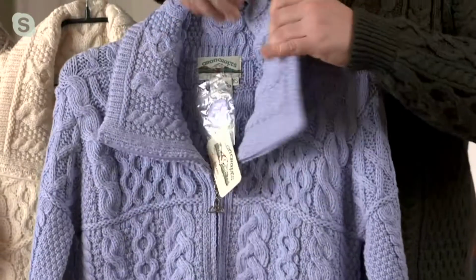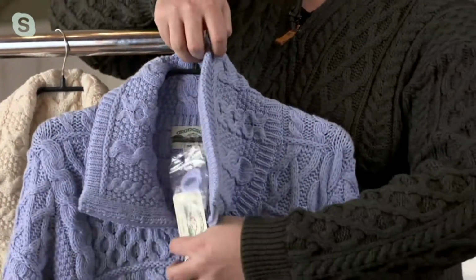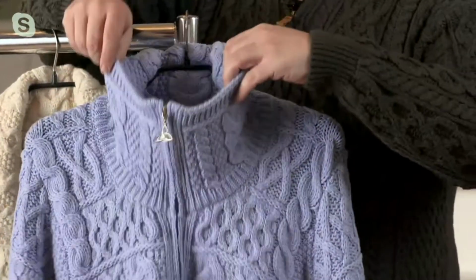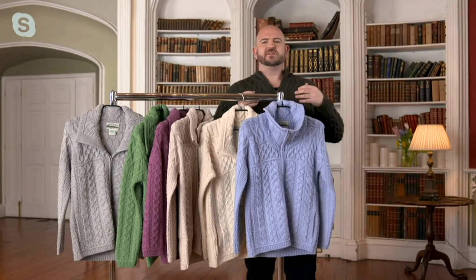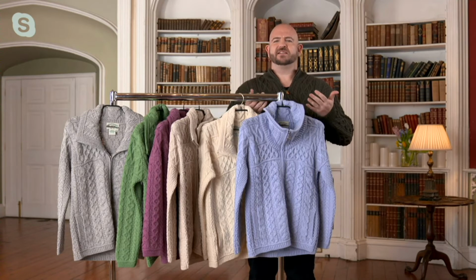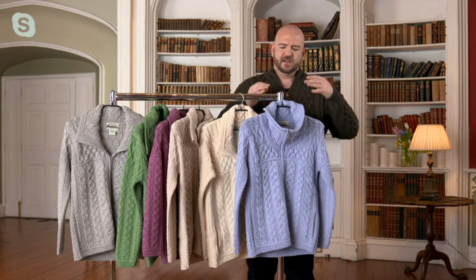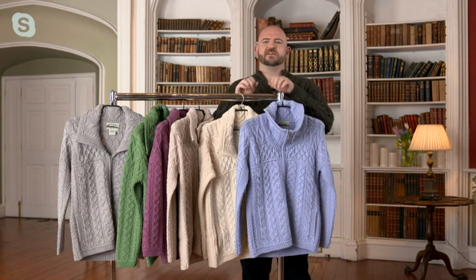So when you've got it open like this, you see the pattern is on both sides. When you zip it right up, the pattern is visible outside here as well. And because there's two layers of material, it will stand proud like that on its own. But even though merino wool is so soft against the skin, not everyone likes the neck of a sweater of any type, no matter how soft it is, to be touching against their skin. So this will stand just a little bit away from the neck, but they can still pull it up to your face if there's a bit of a nip in the air.